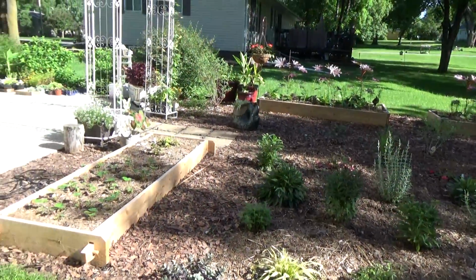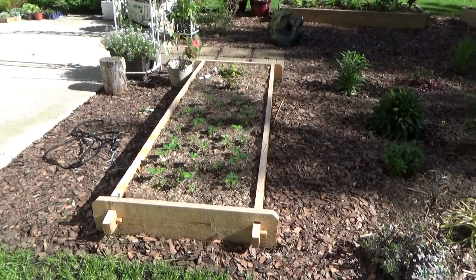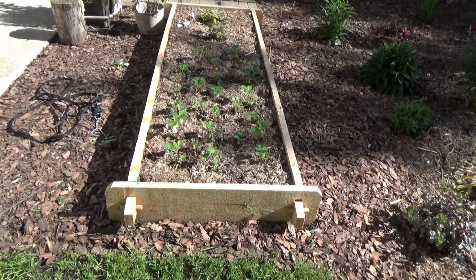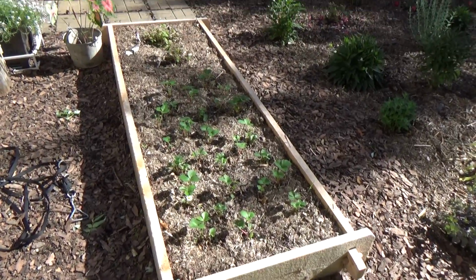And then all my lilacs are done and they smelled heavenly. This is that raised bed that I had gotten from, I think it's raisedbeds.com. So simple. Love it. And then these are all my strawberries.